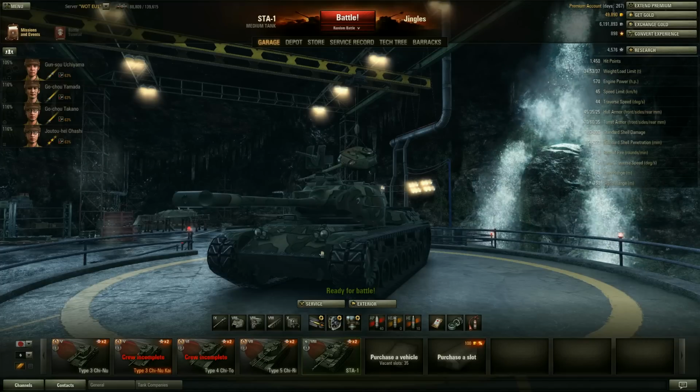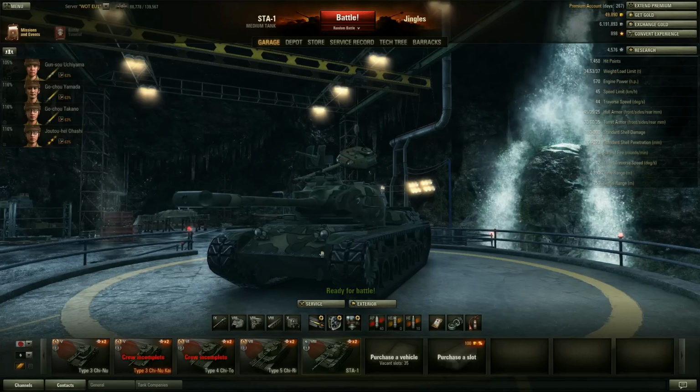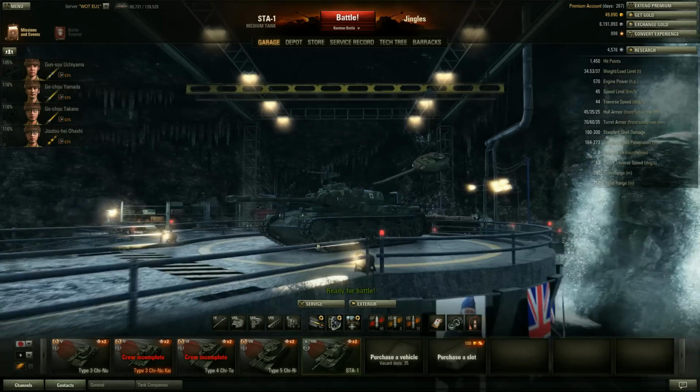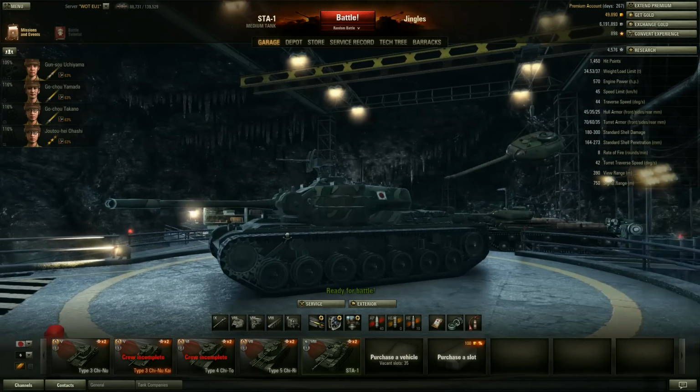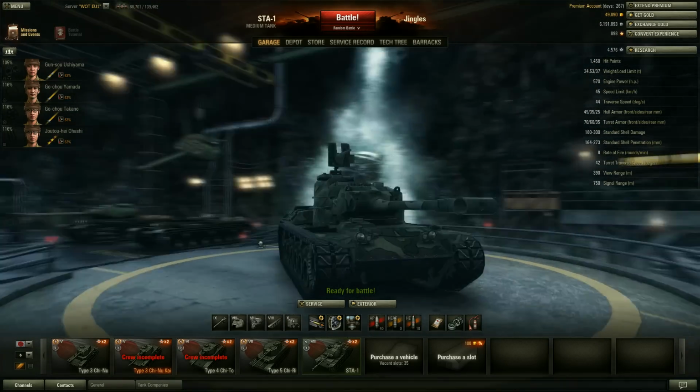Getting the thing fully upgraded, on the other hand, is going to be painful unless you're prepared to throw substantial amounts of free experience at it, but it will be worth it. I do think it's a good tank, and it's probably shaping up to be my favourite Tier 8 medium. So there you go, the STA-1, Japanese Tier 8 medium tank.